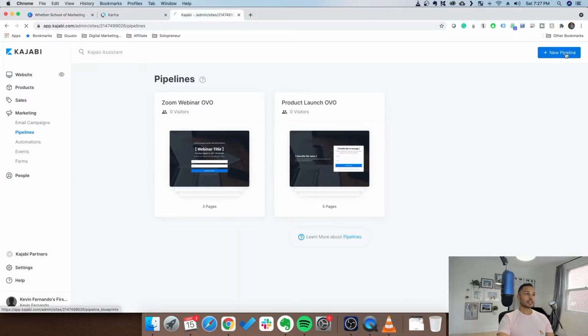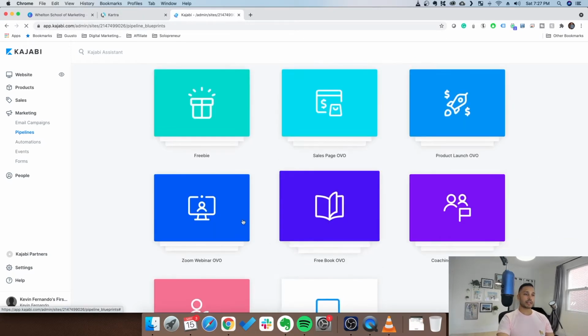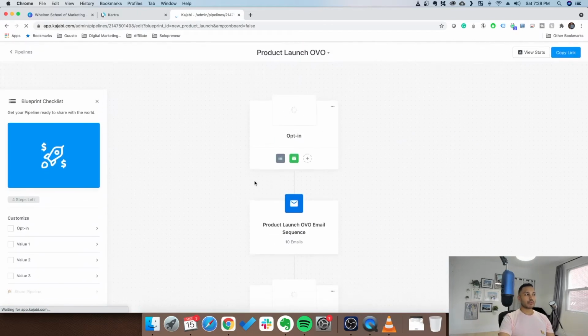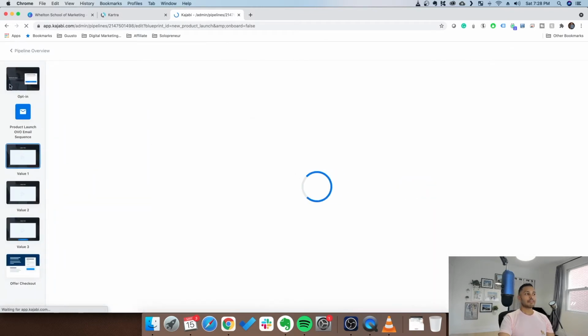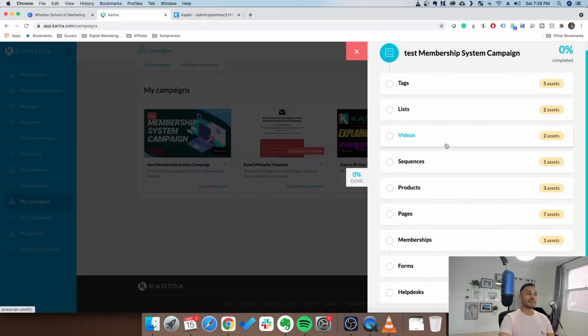So hopping over here in Kajabi, you can just go and create a new pipeline. They have a freebie, a sales, a product launch, Zoom webinar, free book, coaching campaign, and simple sales page. There's about 6 or 7 individual campaigns, and you can see here it's pretty simple, not as crazy as the Kartra advanced sort of diagrams you saw. There's pretty much just a few assets here, and once you go create pipeline, it's created all of these assets for you. And what I really like about it is it makes it easy to customize. So let's just say you're going to customize value 1, then it puts this little thing in the side and you customize this page, and then you can click on it here. So Kartra did it differently because it's on the sidebar here, but it's just the interface thing, but it looks a little bit nicer and it's a little bit easier to follow, I think. But effectively, they do the same thing.